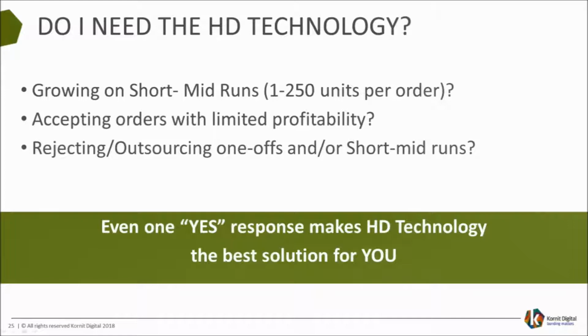You can accept orders from your customers without worrying about profitability issues, even on one design you can be making more profit. Where you were outsourcing jobs or rejecting customers because you didn't have the capabilities, now you can accept all those jobs without outsourcing, and still provide one-offs and short to mid runs. These are the few steps on HD, which is the best solution we have come up with so far.